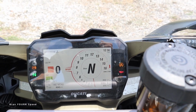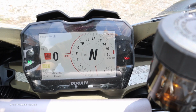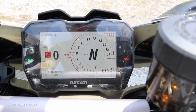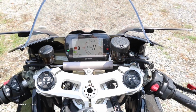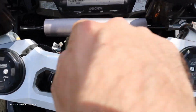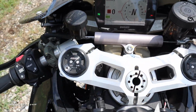If I use the other dial that has select on it with the plus and minus, now we can go through the traction control as well as your wheelie control, I believe. There's the engine braking control, so you can go through all of these and set them up the way that you would like to. Pretty cool to be able to do that. So once you have more experience with this bike, you can really dial it in to the settings that you want for the day. This also has the stabilizer bar for the handlebars, of course, and then some brushed aluminum accents for the top of the forks there.